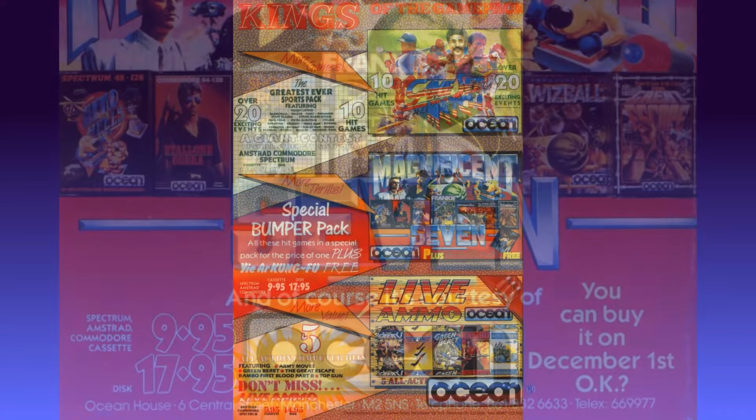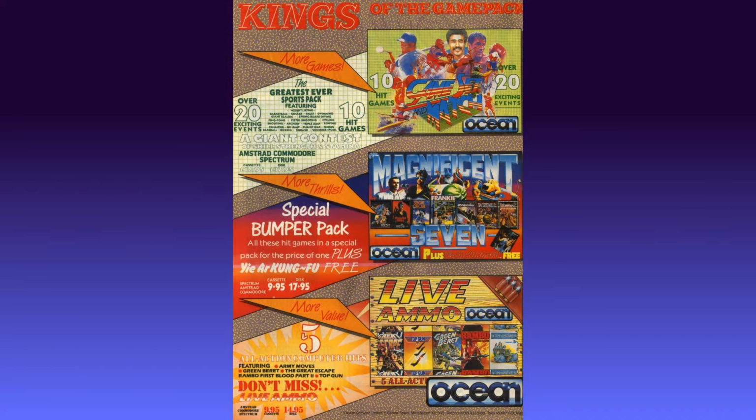The final advert probably came along later, when Ocean were using their advertising space to plug multiple compilations at once. Here you can see the Magnificent 7 in the centre of the page, along with Game Set and Match and Live Ammo, with the headline Kings of the Game Pack, and they rightly say that Game Set and Match has more games, Magnificent 7 has more thrills, while Live Ammo has more value, although with just 5 games for $9.95 it doesn't really offer the same value as the Magnificent 7, does it? Anyway, that's enough looking at the adverts. Let's now move on and take a look at the 8 games that make up the Magnificent 7.